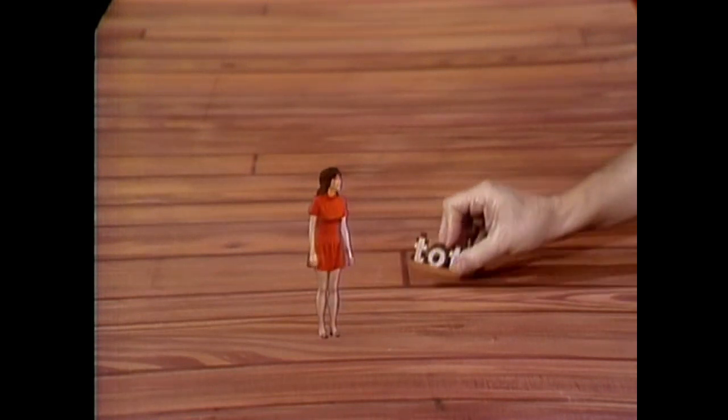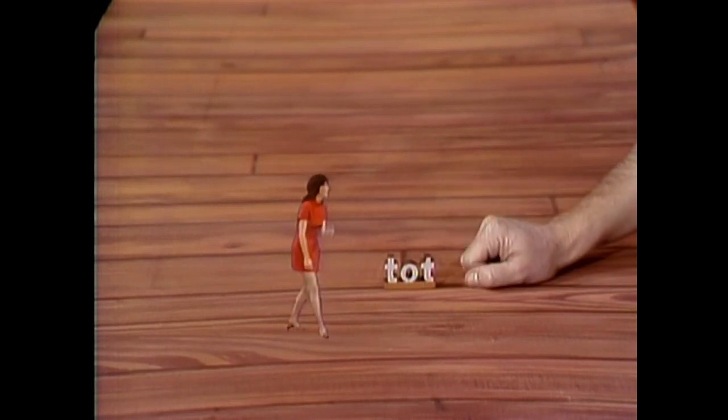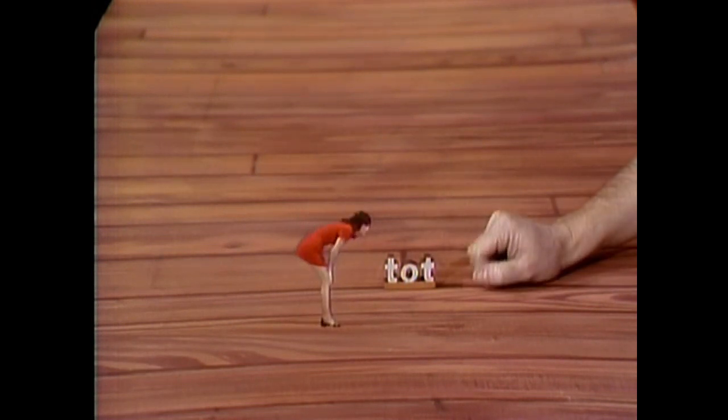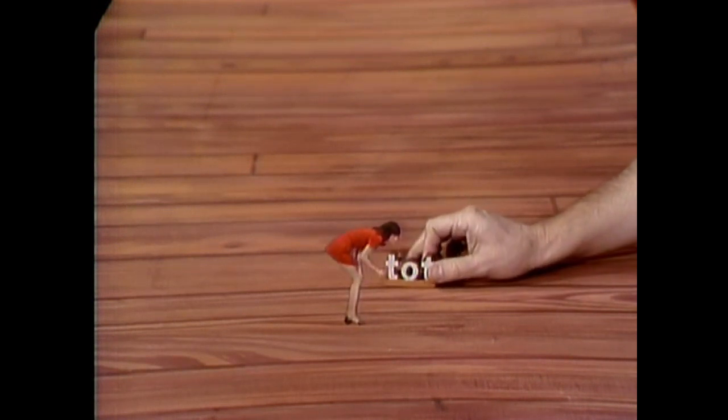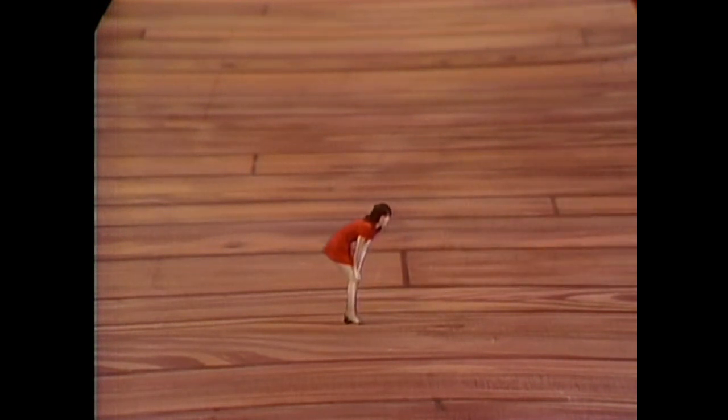What? He's got a whole bag of tricks up his sleeve today. Oh, is that cute? Now that's really a tiny tot. Hey, tiny tot. How are you? Oh, don't take him away. That was cute.